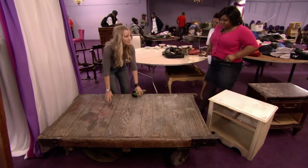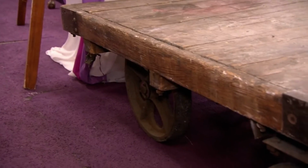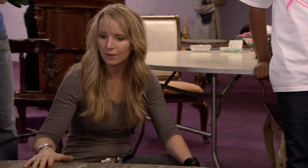So I can't leave without purchasing this amazing cart. So I'm thinking somewhere in the range of maybe 200. For this cart? $200? Okay. Yes, absolutely. You know what I'm gonna do with it? What? I'm gonna refinish it and make it a coffee table. Awesome.